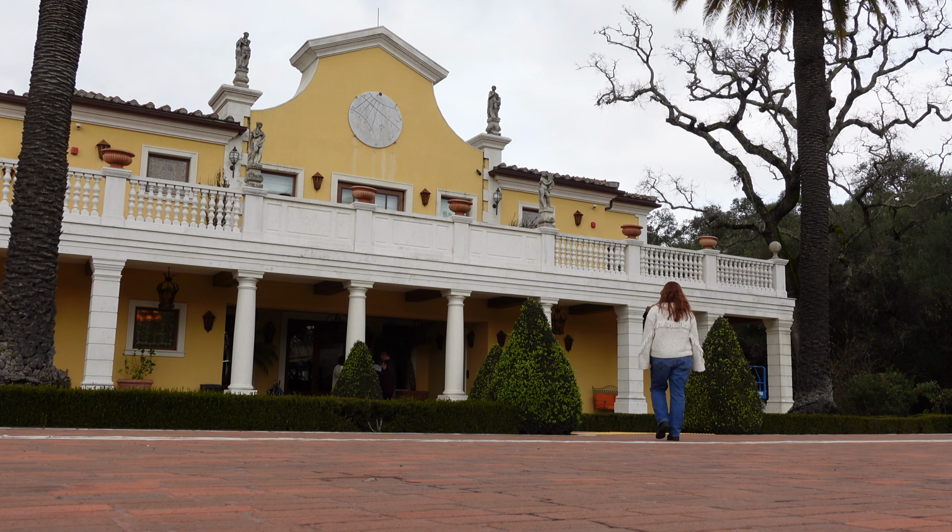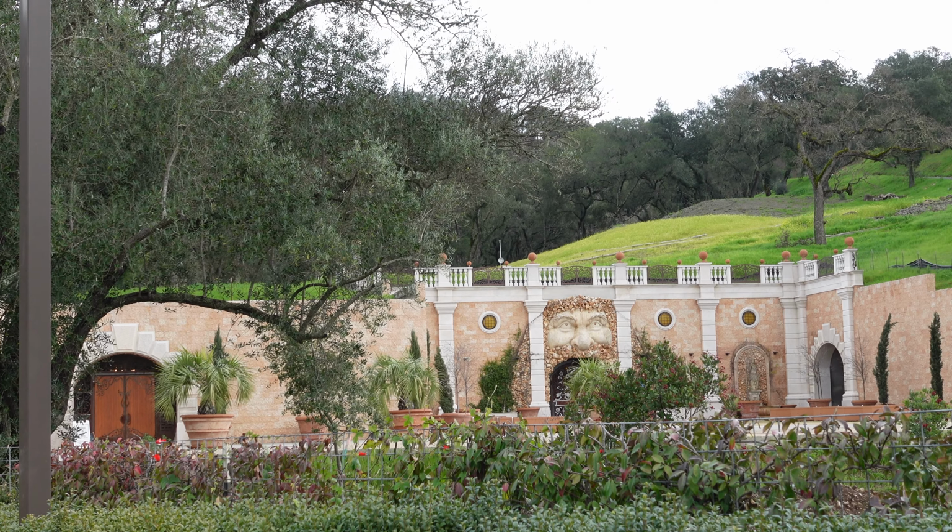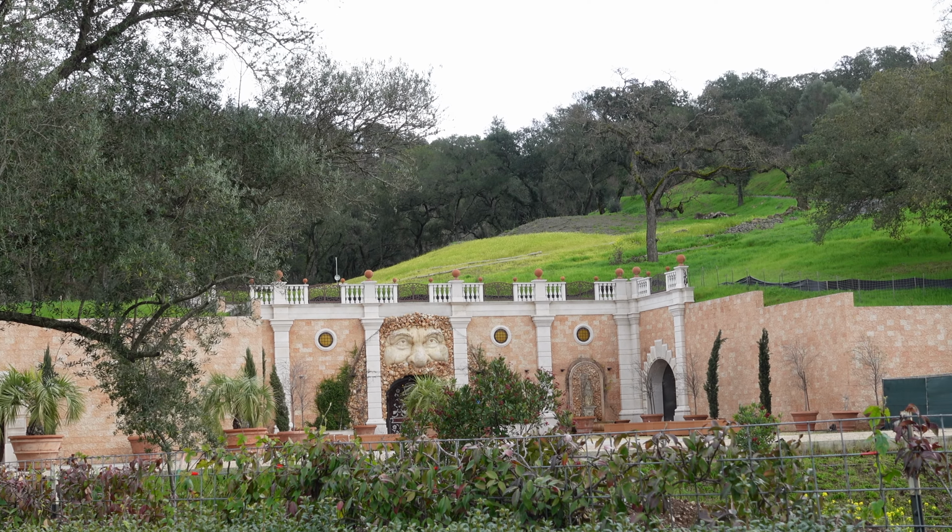I had some wine to pick up at our favorite winery, and I always like to check on the construction they have going on over at the caves. Not that I can go in or anything, but when this is done, it's going to be pretty amazing.